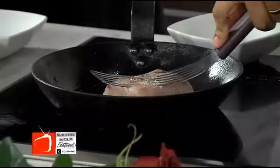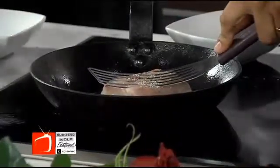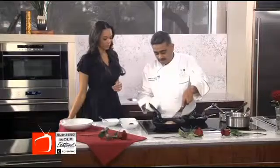One thing you need to remember is once you put the fish down, you need to press it down. I saw it kind of shrinking up a little bit. It starts to curl up, so when you're pressing it down, the skin stays flat, stays in contact with the pan, and it'll become nice and crisp.